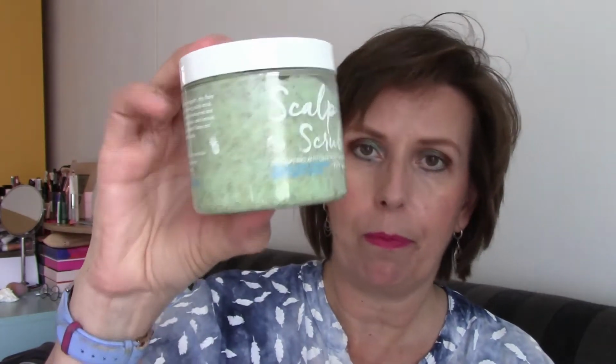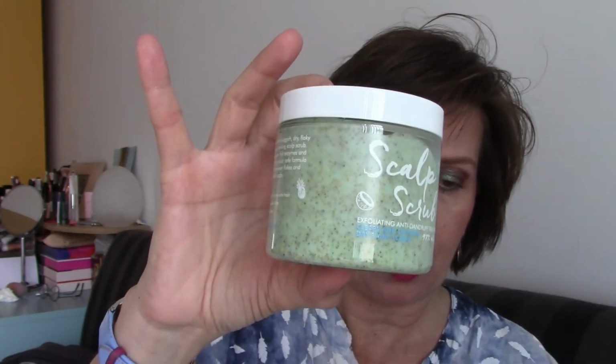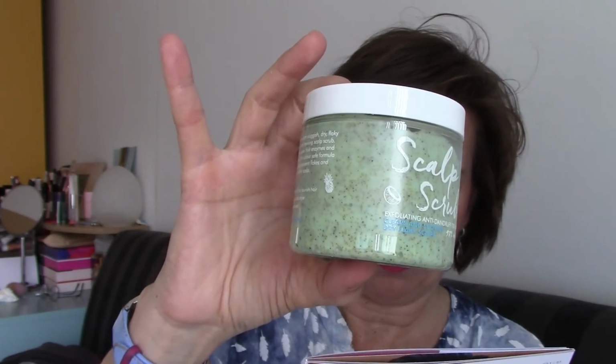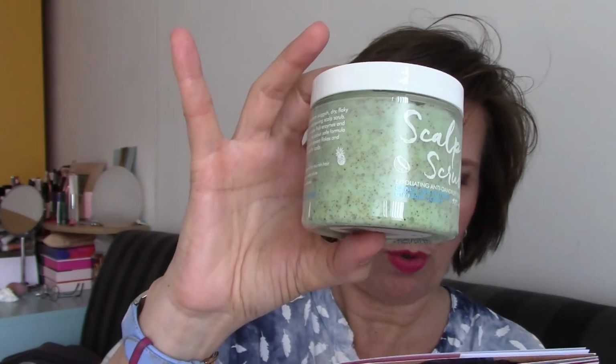Then, the next product, the Umberto Giannini Scalp Scrub, is 200 milliliter, and the vegan formula battles excess oil, dryness and breakage. Pineapple enzymes have a lot of benefits. Striving, I think I pronounced that. The boost shine. Support softness and elevate irritations. Whilst walnut shell micrograins gently slough away dead skin at the scalp.